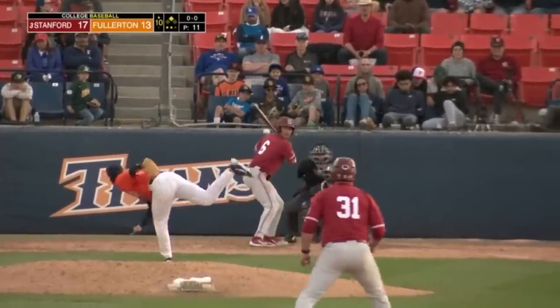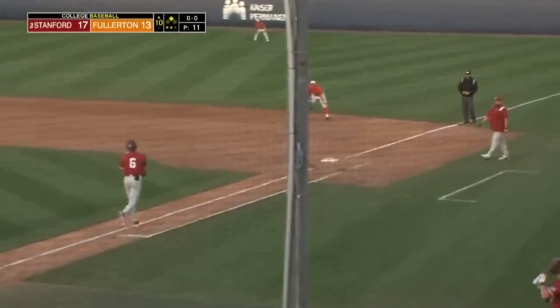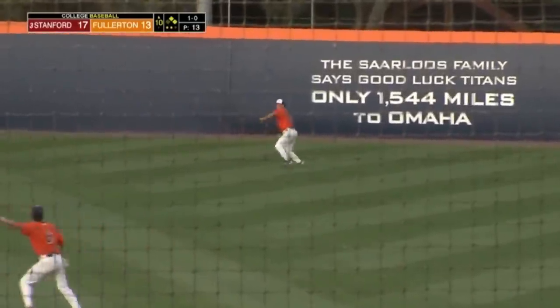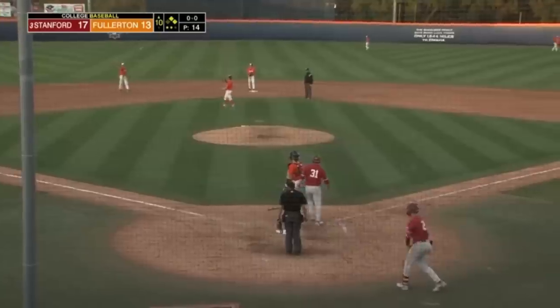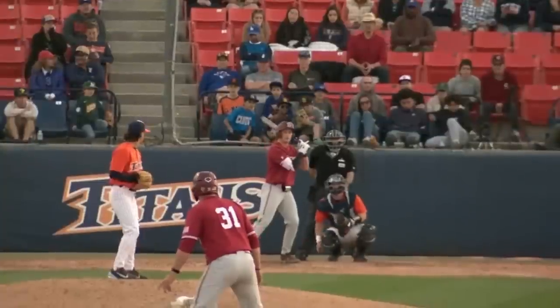The batter's box. That one hit him. Montgomery takes an easy hit by pitch right there. I regret my words. Malcolm Moore, line drive into right center. That'll score Carter Graham. Montgomery going to third. Nowhere to get an out. 18-13 Stanford with five in the 10th.